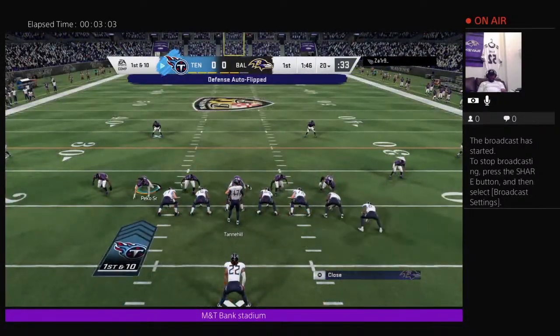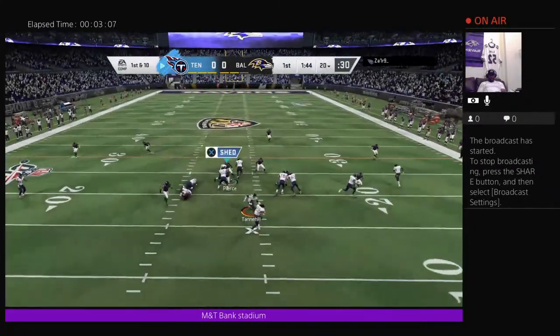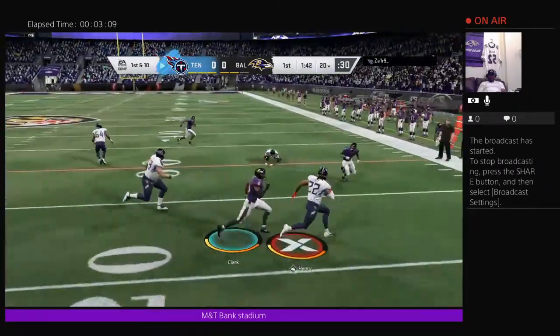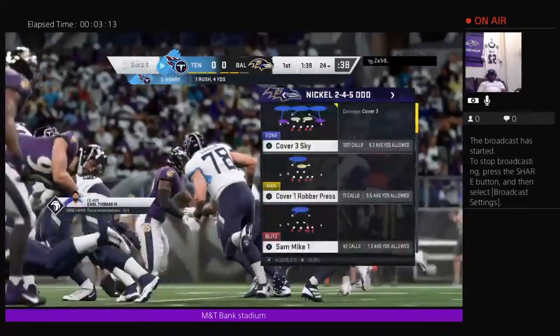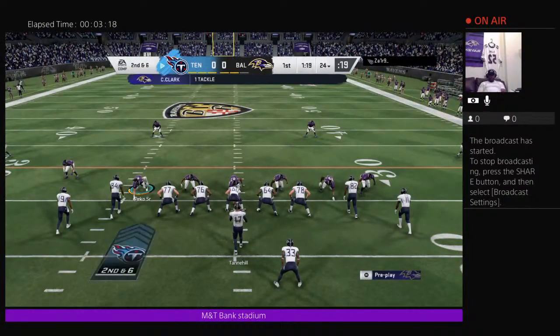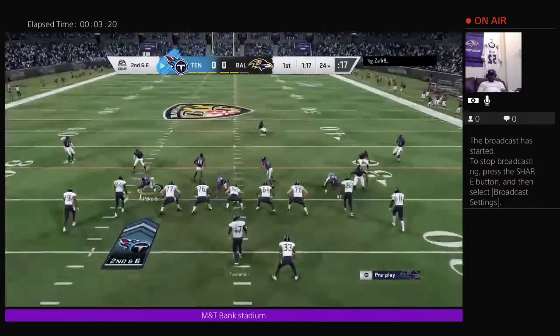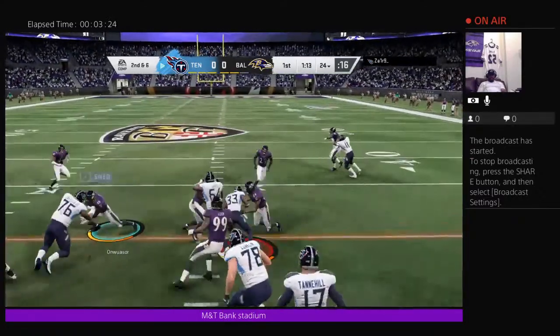Tannehill and the Titans come up now 1st and 10 at the 20. On the ground, this is Derrick Henry. Gets this to the 24 for a gain of 4. Tough running there. That's a hard-earned 4 yards. Yeah, those are the unsung kind of runs. They don't fill up the stat sheet, but they do set you up in good position on 2nd down.